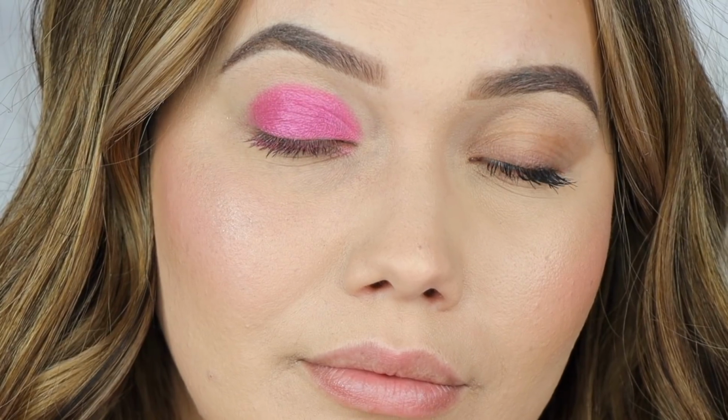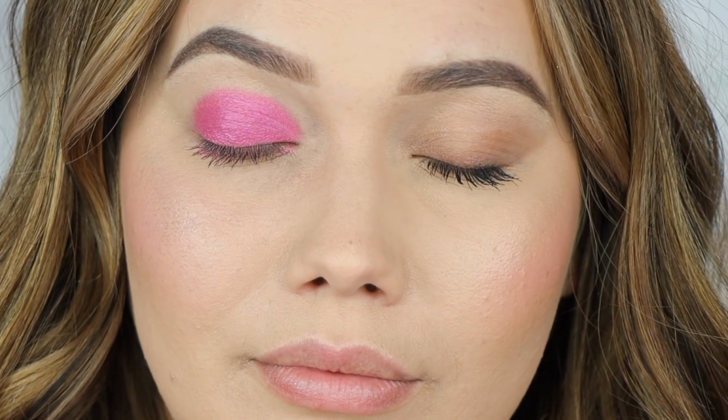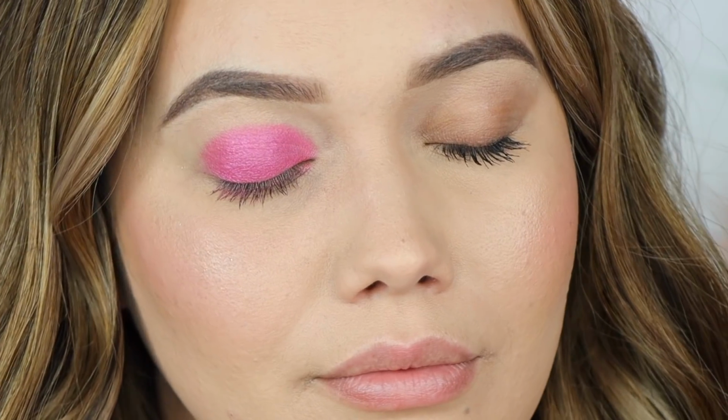So this I actually thought would be a little brighter, and it's a bright pink, don't get me wrong, but I was hoping for more of that neon. I would have loved just a neon matte pink. I think would have been really cool. It's okay. We've seen this 1,000 times. I think ColourPop has like 100 of these shades, honestly.